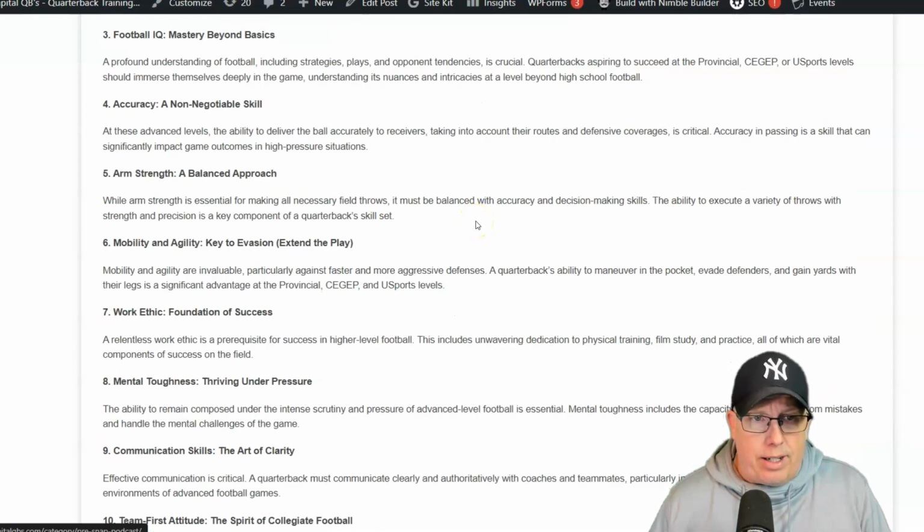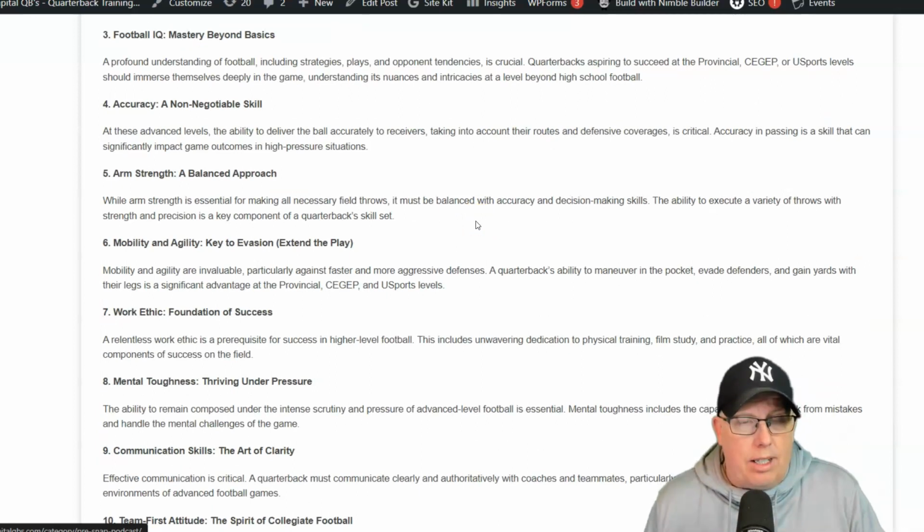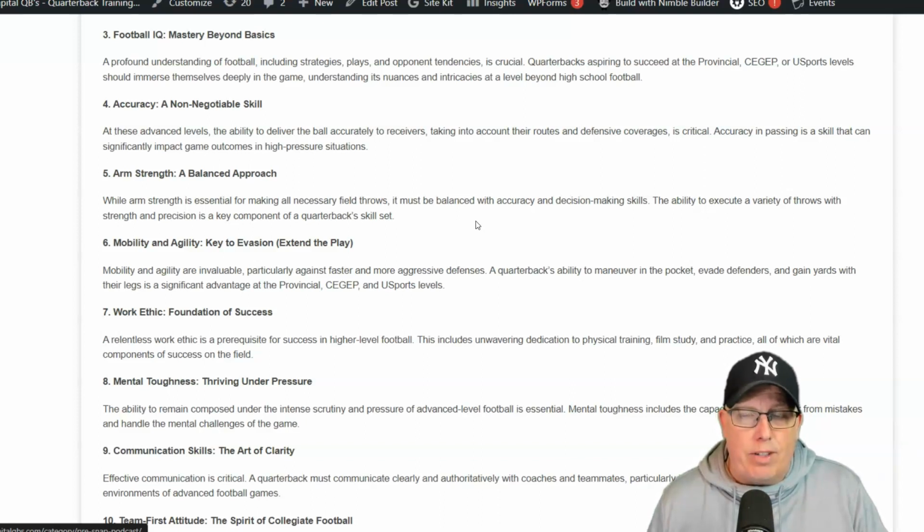Accuracy. You know what? Bill Walsh, the great NFL quarterback coach and head coach with the 49ers, used to say this: I would rather take a quarterback who hits 60, 70% of his throws than a quarterback who can throw 80 yards. Because you've got to be pinpoint accurate, because you've got to keep moving the chains, right?